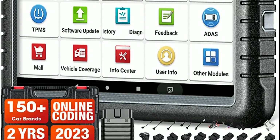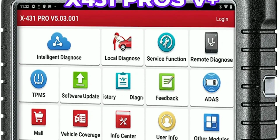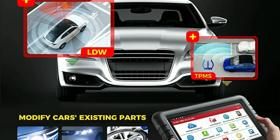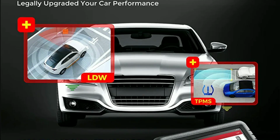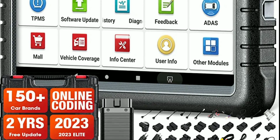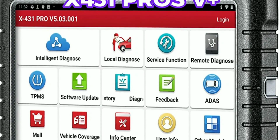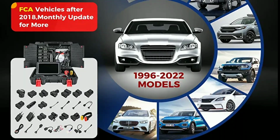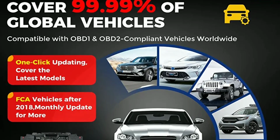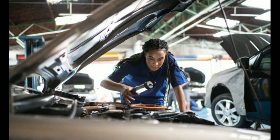Now, let's move on to the LAUNCH X431 V+. This diagnostic tool is known for its versatility and compatibility with both light-duty and heavy-duty vehicles. It boasts a sleek design and an intuitive user interface, making it user-friendly even for beginners. The LAUNCH X431 V+ provides a wide range of diagnostic functions, including module coding, active testing, and adaptation. It supports extensive vehicle coverage for various manufacturers, making it a suitable choice for both professional mechanics and DIY enthusiasts.